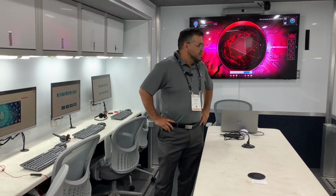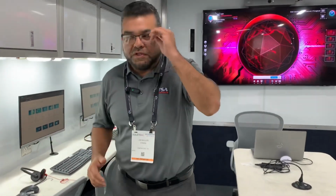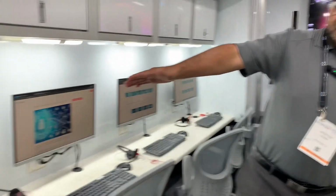We have communications via Starlink and also 5G. We have our own network in place. You can see all the computers that we have in place here as well. So I'll turn it over to you. Yeah, absolutely. I'll share a little bit about what type of training we have inside the mobile training vehicle. I'll start off with this computer here.